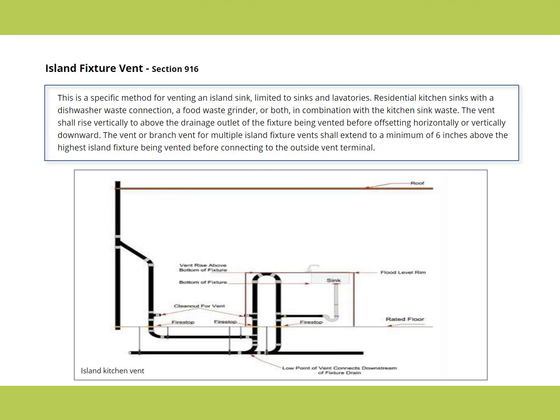In accordance with section 916, an island fixture vent is a specific method for venting an island sink, limited to sinks and lavatories. The vent shall rise vertically to above the drainage outlet of the fixture being vented, before offsetting horizontally or vertically downward. The vent or branch vent for multiple island fixture vents shall extend to a minimum of 6 inches above the highest island fixture being vented, before connecting to the outside vent terminal. The image below is a sample of an island kitchen vent.